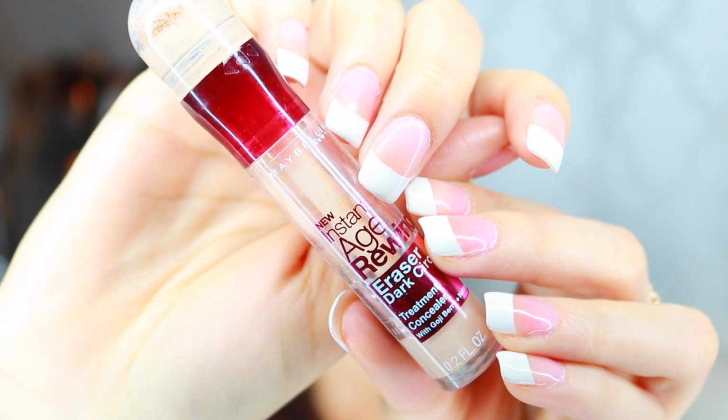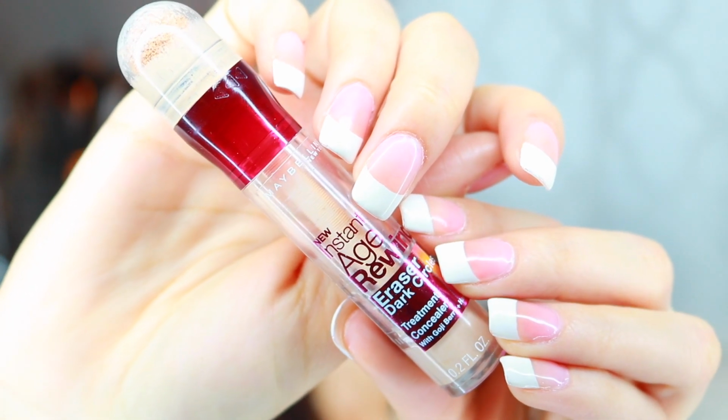But those have been my two go-to foundations. For concealer, I've had one favorite this past year. I narrowed it down to just one because I had others I was using, but this is my favorite. I just like the way it looks when I wear it. It brightens everything up, it conceals everything, and it's my favorite. It's the Maybelline Instant Age Rewind Eraser for dark circles. I wear the shade Light Pale, and it lasts me forever.